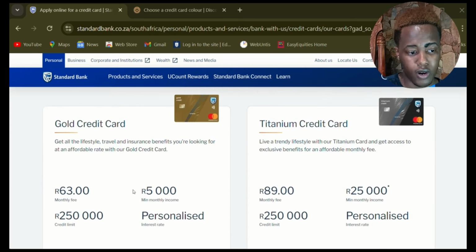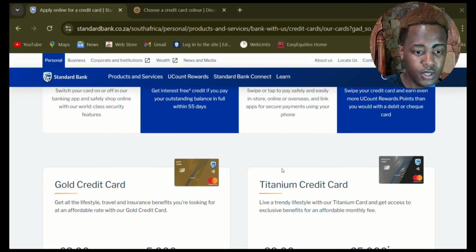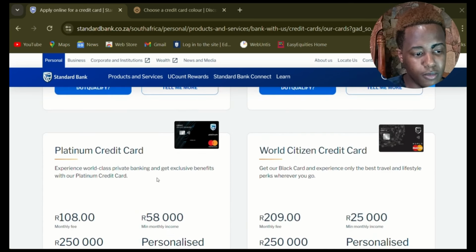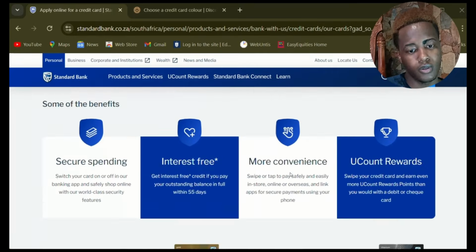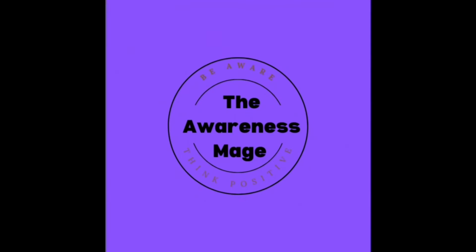We have the gold credit card, which is going to be obviously the budget saver option, the titanium credit card, which is basically the standard or the mid-tier range, and the platinum credit card, which is going to be our most expensive credit card. The Royal Citizen credit card is a different tier, and it might fall into the private sector. I will include it in the private sector of this video, but without keeping things too long, let's get started on the lower budget credit card, the gold credit card.